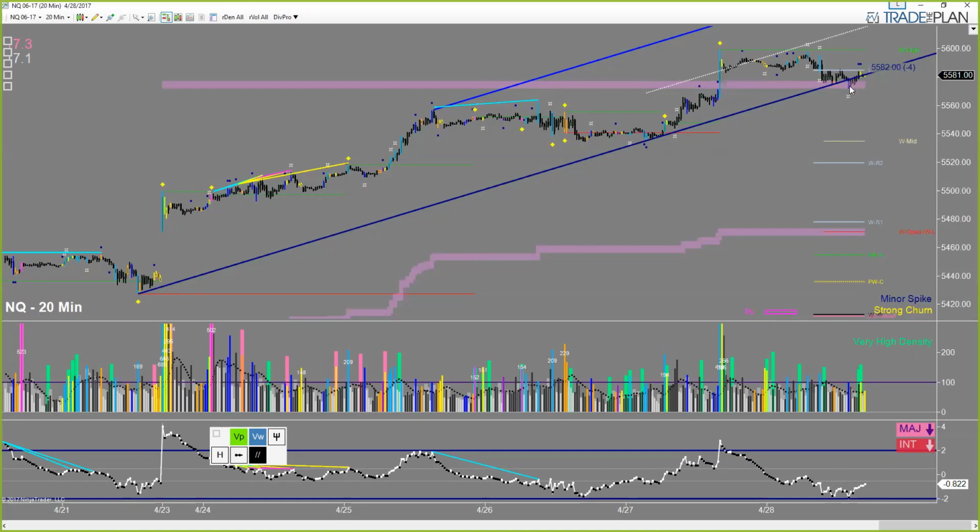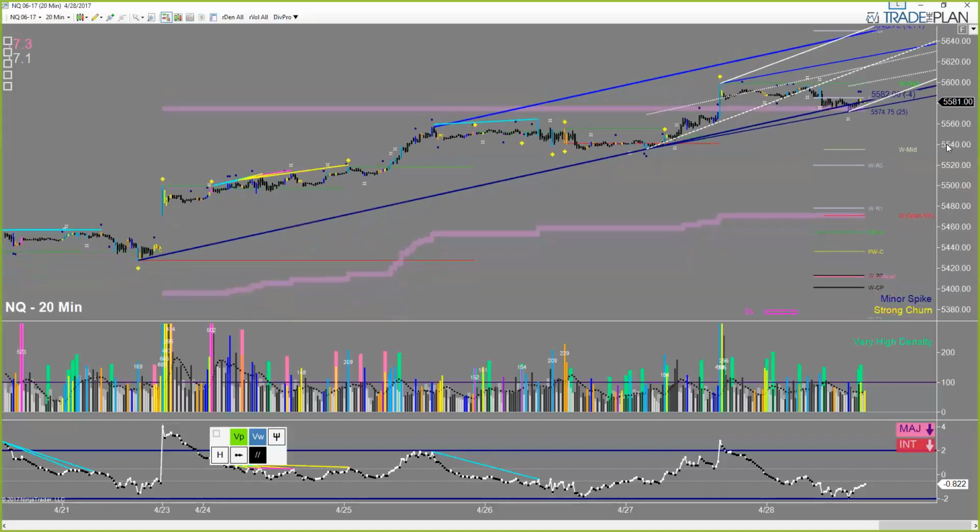So you see this quite often, and typically what you're doing is you're just putting in a new slope. You're just changing the slope of the channel a little bit, and you're putting in a new channel. So now we have potentially, unless it comes lower through here, a new slope that we may end up using. So rather than making it to the top of this larger channel again, we may potentially only make it to the top of this channel and then turn back down.